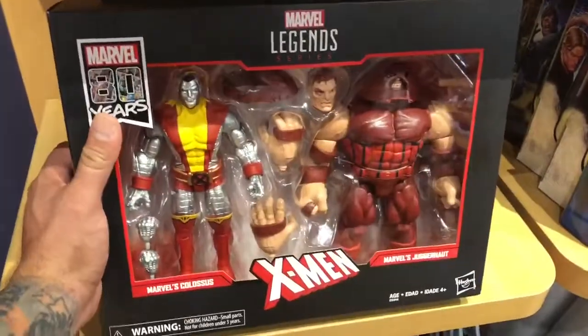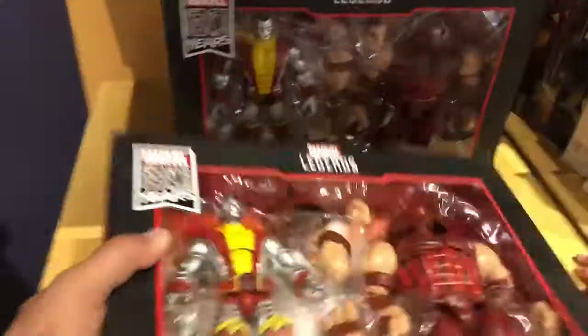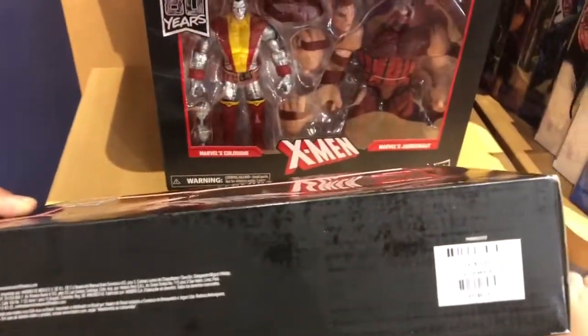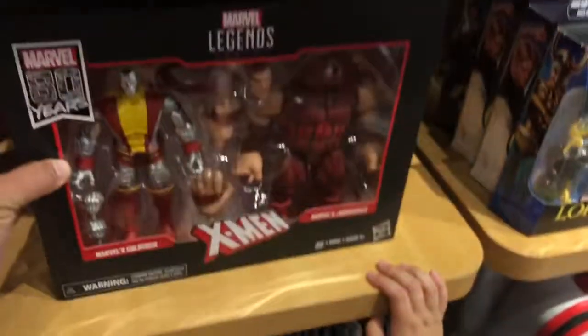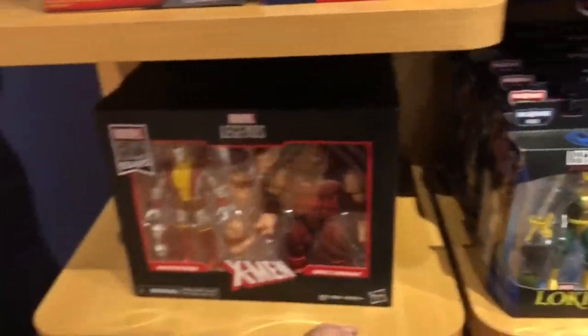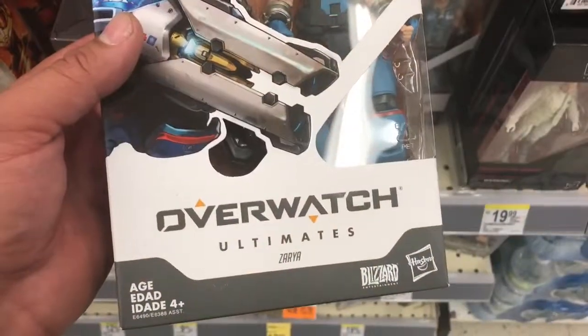All right, guys, so I'm at the Disney store, and guess what they have? They have the Juggernaut Colossus 2-pack, same price, $60. So if you guys are looking for it, go to your local Disney store, and I have a bunch of them. So, come get it.